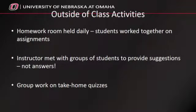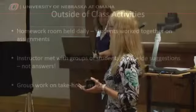Outside of class, probably the top one was one of the biggest keys to what we did in the classroom. We had a homework room every day, and this was Janice's idea to start with, and it is key for creating that classroom environment, this collaborative, we're working together. We had an hour to an hour and a half, depending on our schedules, of a room with tables set up where students could come and do their homework, and I came in there as well. And they would come there every day.